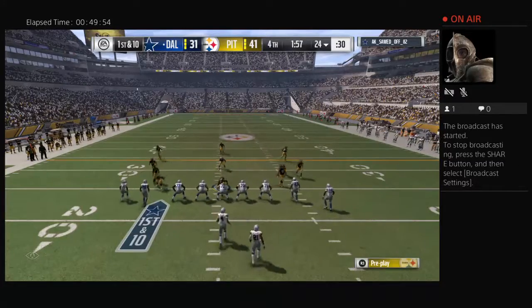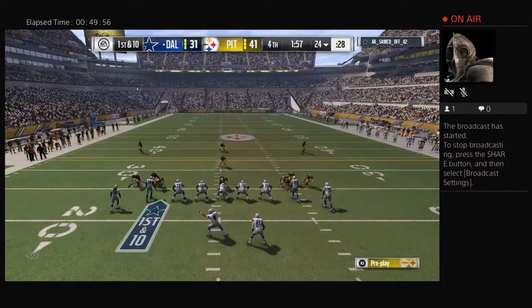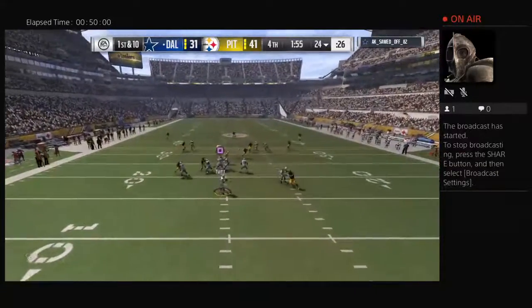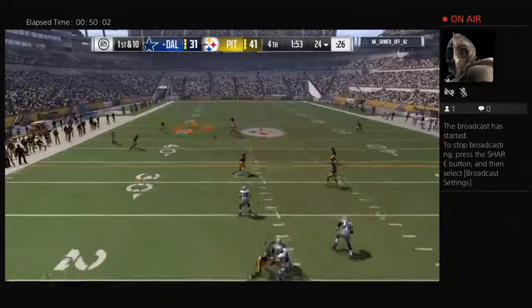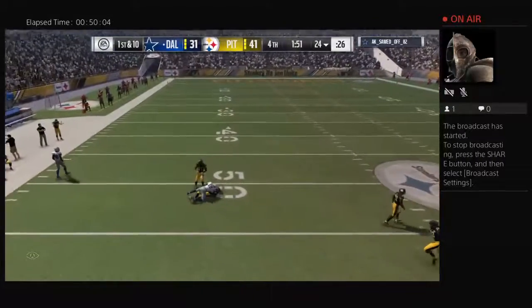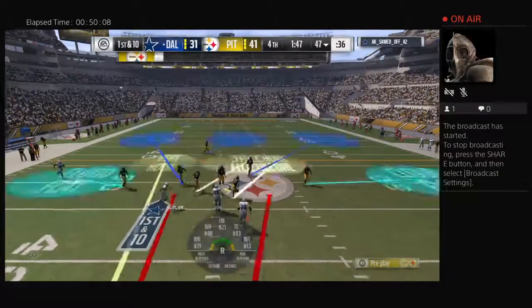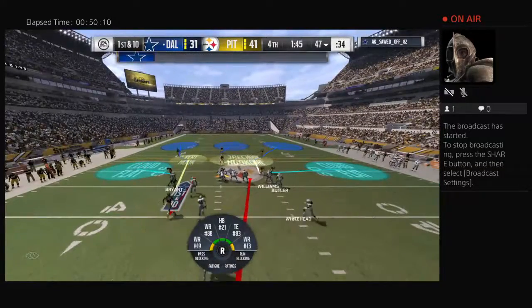Looks like the defense in press coverage here. Now Prescott, looking left side, and it's complete. It's a gain of 24 that time. And that leads to a Dallas first down.